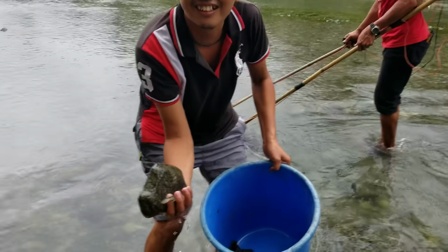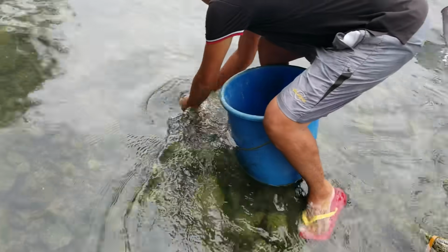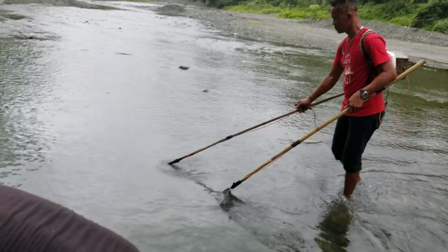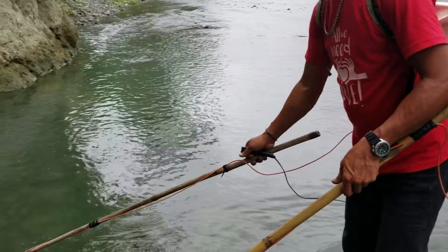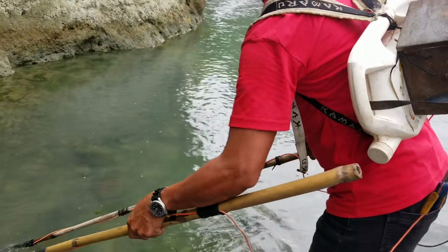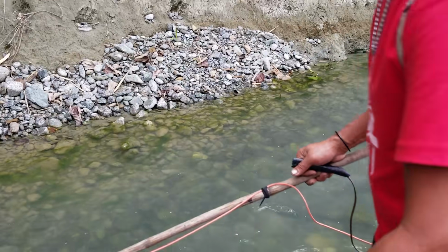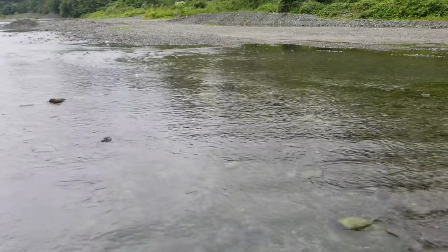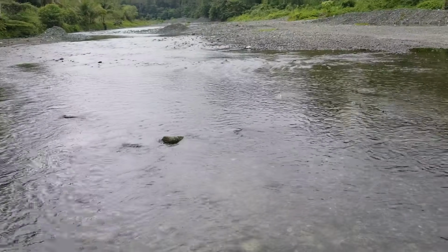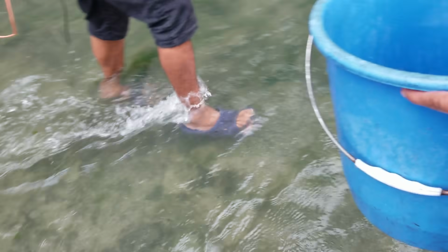Found a few more. Nice, found a few hiding under the rocks. Yeah, there's one right there. Nice. Oh, nice. How many more you got from that catch?